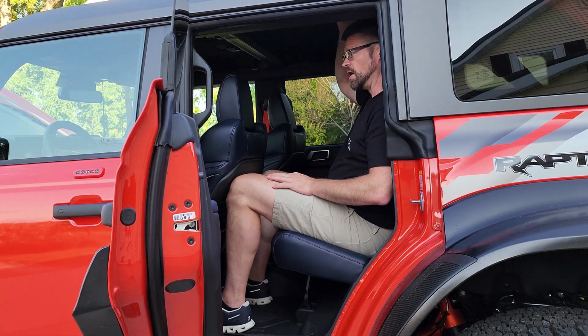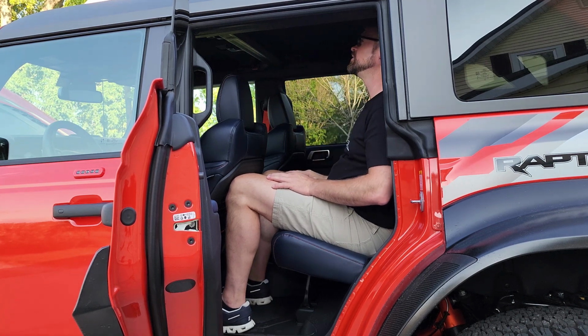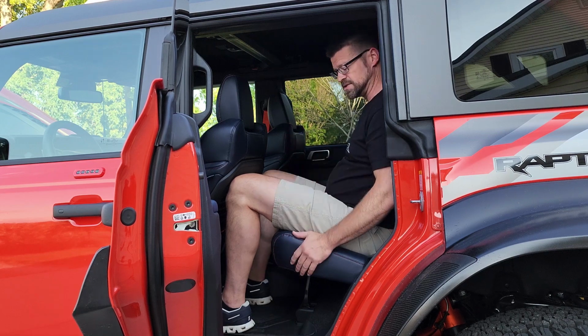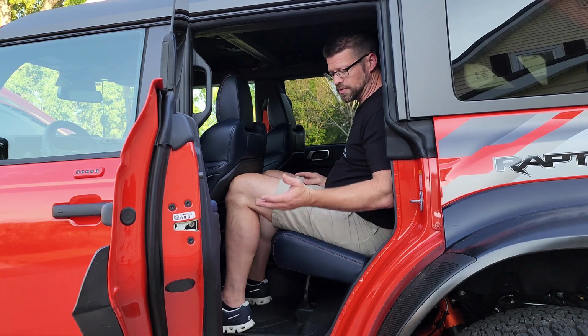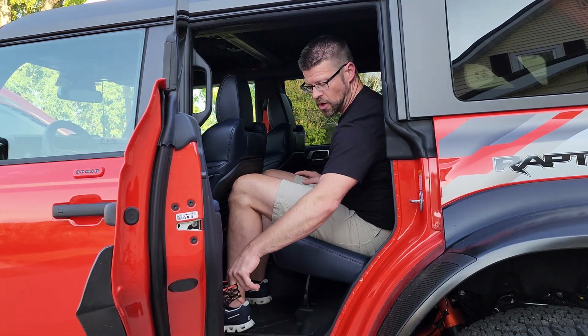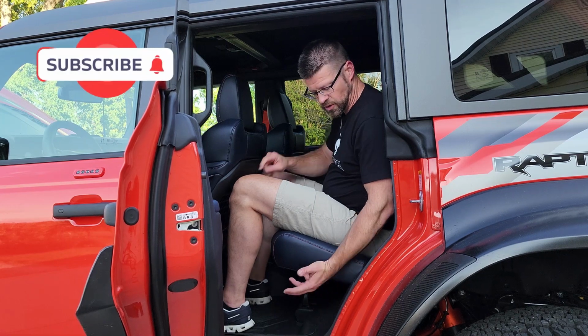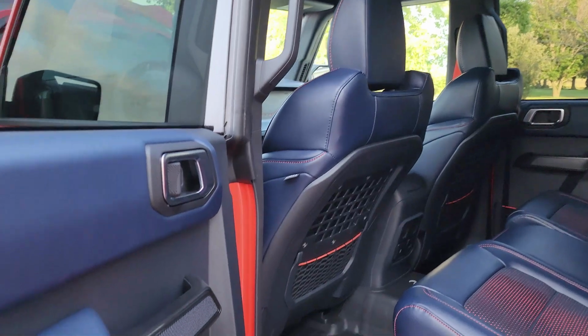The headroom though, yeah, we're looking at a good 4 to 5 inches. No problem there. It's great. The seats are very comfortable back here. Really like them. Plenty of space for things. You can stick a water bottle in here. You can stick some things down here, your cell phone, whatever you'd like back here. Really nice.